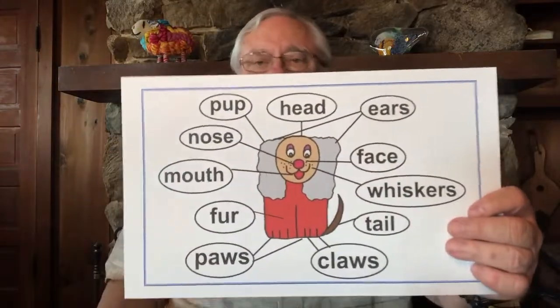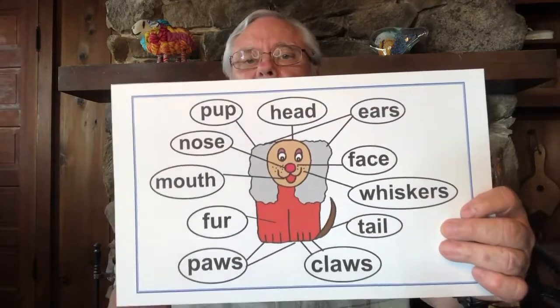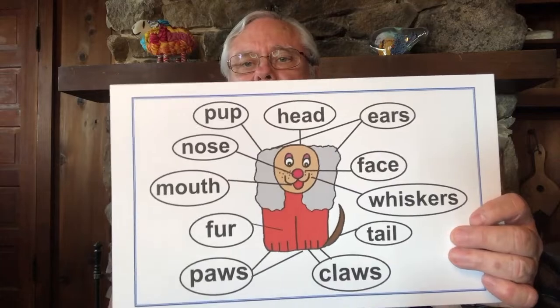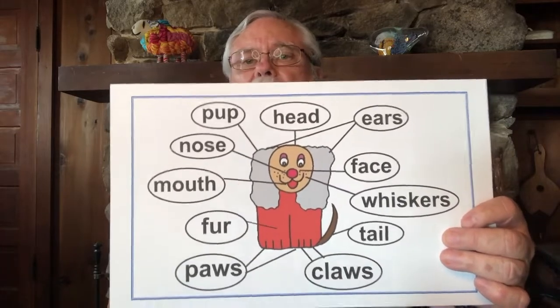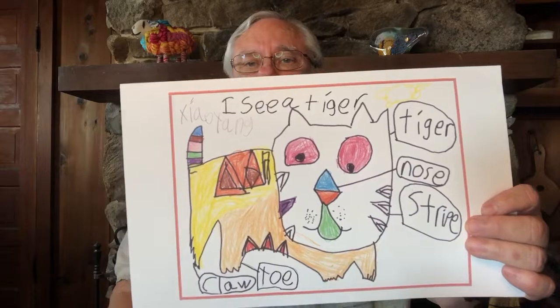Once we have learned to label all of our pictures, then we start to label all the parts of the picture. So here's a pup with all the parts that we've labeled, and you can see from this that we're getting into a lot more spelling patterns now. And so here's an example of one of the students' pages where they're labeling the parts of their tiger.